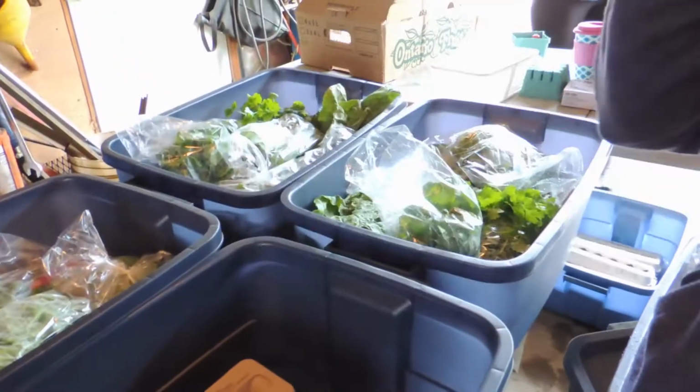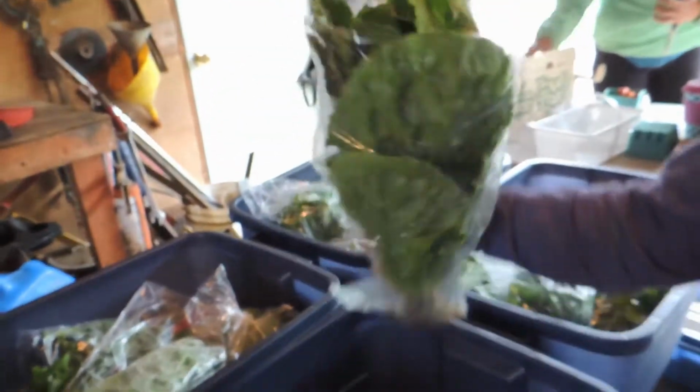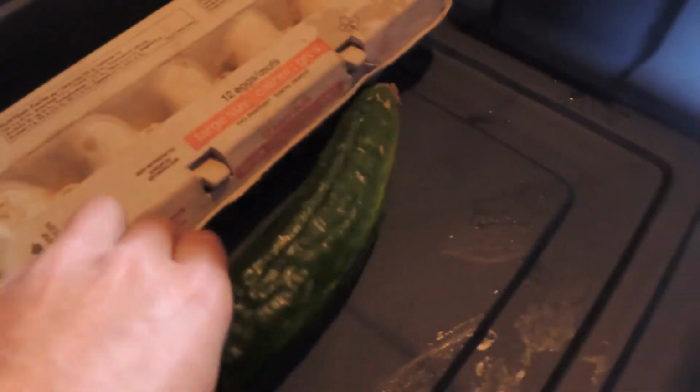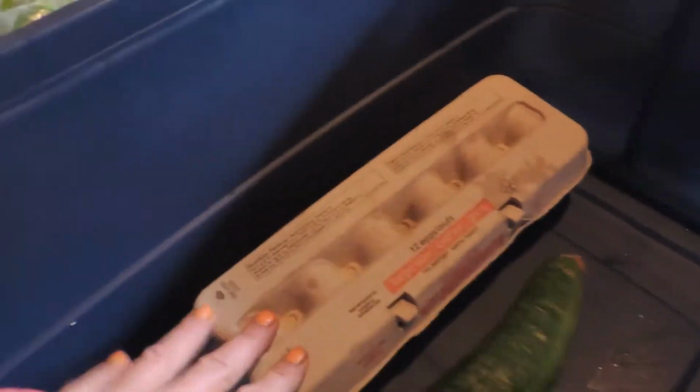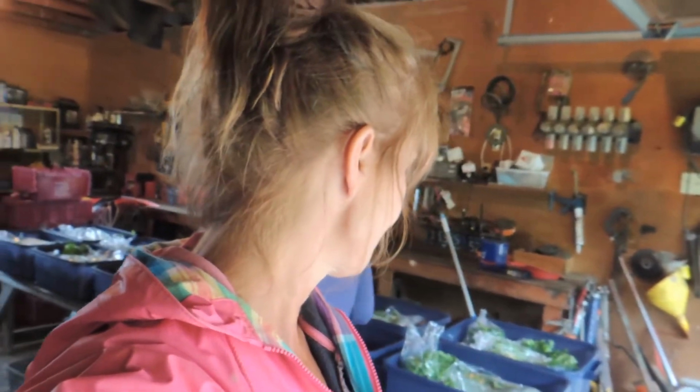A bag of lettuce mix, which has about 5 different types of lettuce in it. A nice head of romaine lettuce. A cucumber. And a dozen eggs. Farm fresh eggs. So there we go. That is our first CSA packing. And like I said, it'll get bigger as the weeks go on.